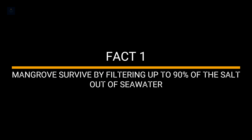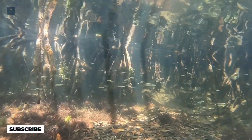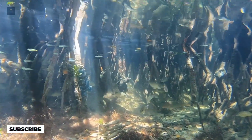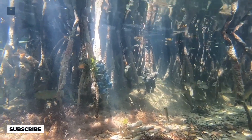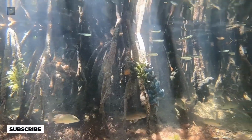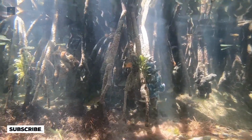Fact 1. Mangroves survive by filtering up to 90% of the salt out of seawater. Most trees can't live in saltwater, but mangroves have adapted to live in high salinity environments along coasts around the world. In addition to filtering salt out of seawater, their unique root systems help them stay upright in soft waterlogged soils and give them access to oxygen and nutrients.